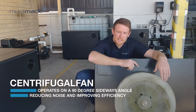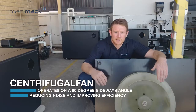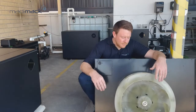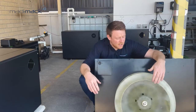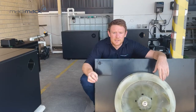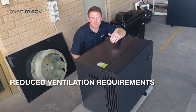The double surface area of the fan blades allows it to run at half the speed as usual, and will actually increase the efficiency and reduce the noise level of the fan design as well. Those are the major benefits of the centrifugal fan, the first of its kind in the residential pool heat pump application. So another industry first is the installation requirements for ventilation.